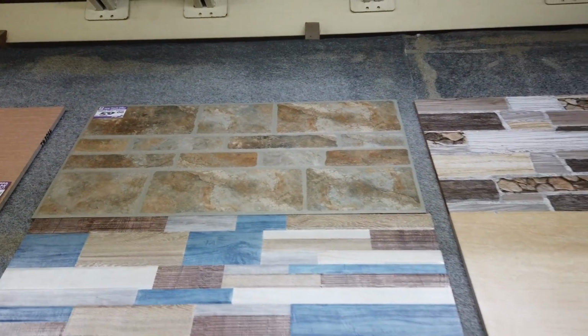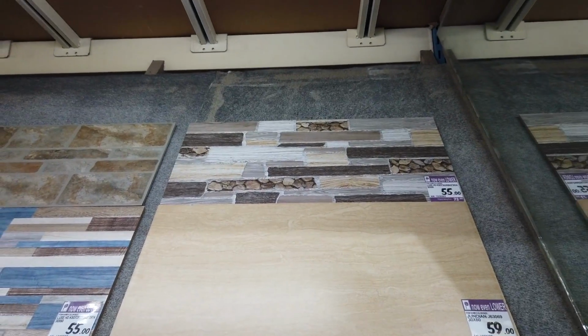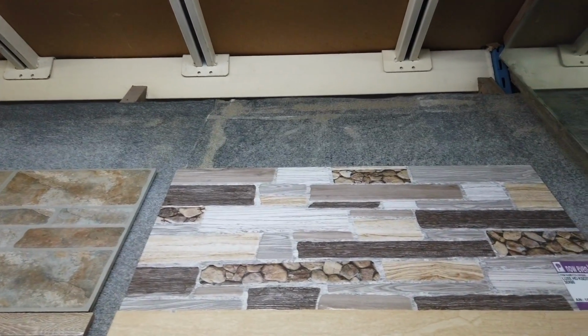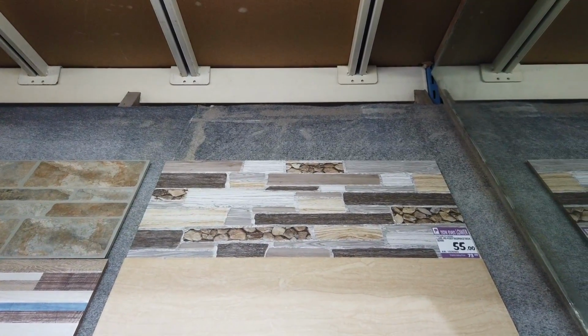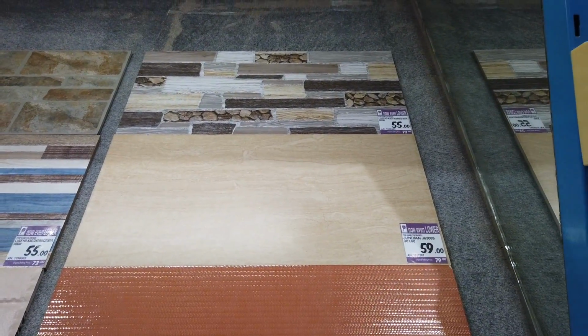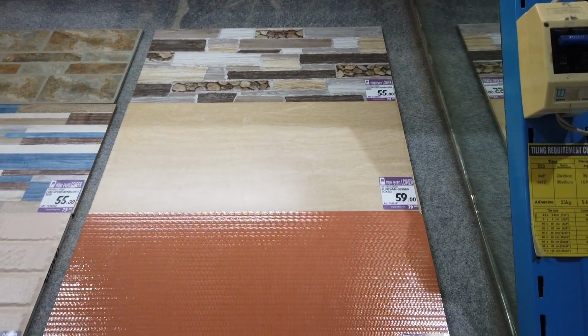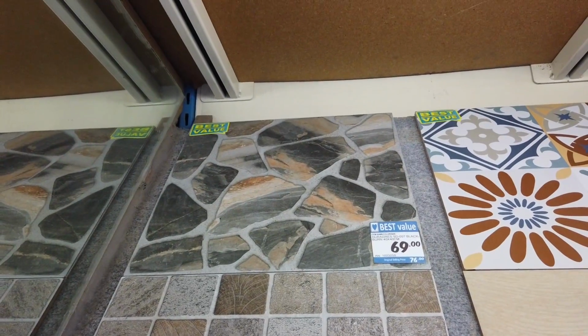The one on the top is 59. The one with different color again, like the blue, is 55 pesos. Wall tiles, because some people like wall tiles outdoors on the accent of their column, that's 59. And this one is 49, the one in the bottom.